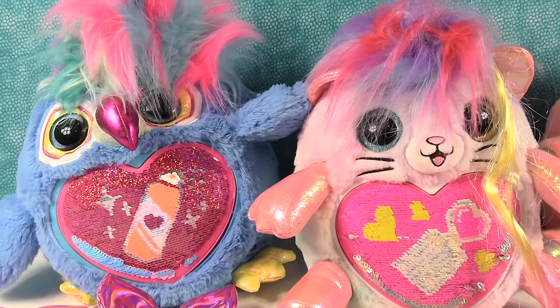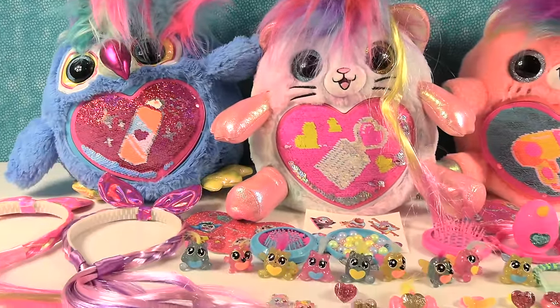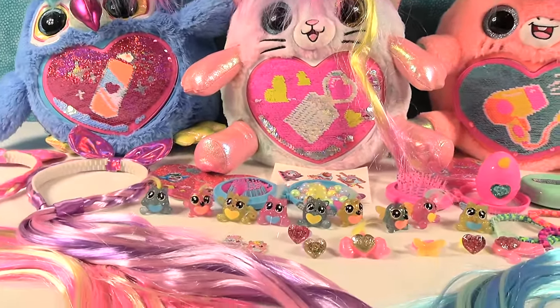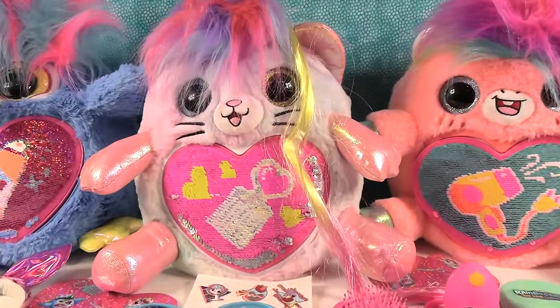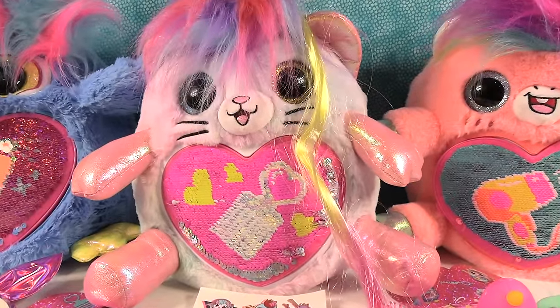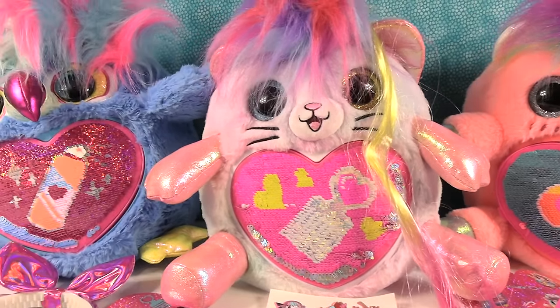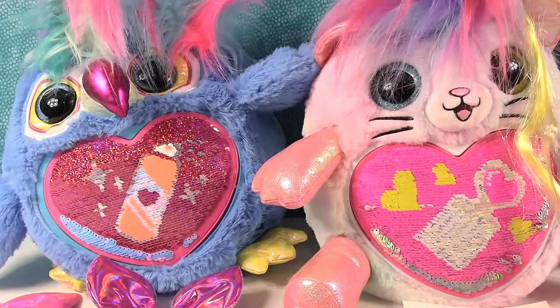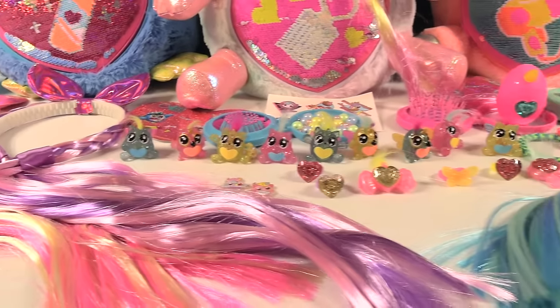Okay, Shannon, what is your favorite thing in today's video? Oh, one favorite thing. All of it. I think I just have to go with the Rainbocorns overall, like the plush. I love how soft and cute they are. And I love the big eyes that they have. I do too. They are super cute and adorable. I love these hair bands too. I think those are really neat.